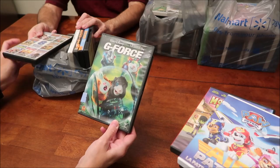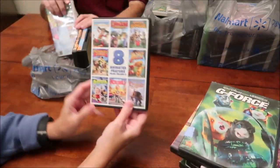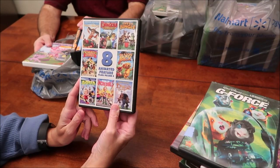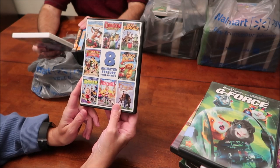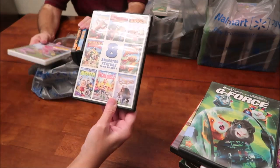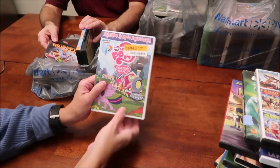G-Force. I've never seen that. That looks like hamsters. 8 animated feature films. We have Puss in Boots, Dragon, Guardians, Life's a Jungle, Primates of the Seven Seas, Amazon Jack, Aqua Tales, Ivan the Incredible, and Dragon Hunters. Somebody had a buying problem. They would go to Half Price Books and buy these.